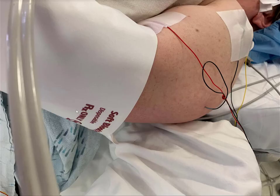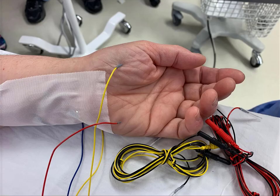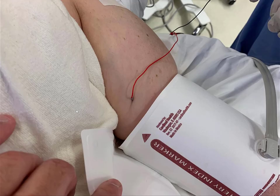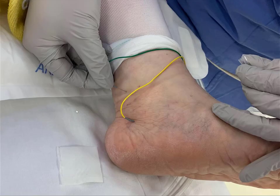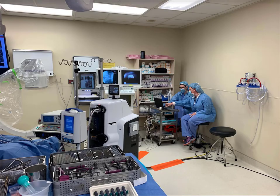Neuromonitoring was used. These are some deltoid needles, scalp needles, ulnar nerve needles, median nerve needles, deltoid needles, C5, triceps, C7, posterior tibial nerve, S1. Here is the neuromonitoring in the corner.